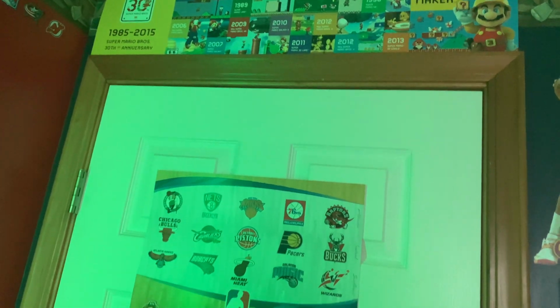And today I'm going to show you around my room, kind of give you guys a quick little tour. It's something new that I'm trying to do and wanted to show off kind of what I have in my room and kind of the gaming slash collection tour or whatever that I have. So here we go. So I guess I'll start with the bedroom door.